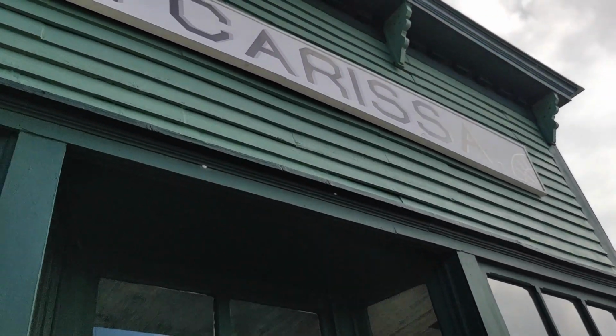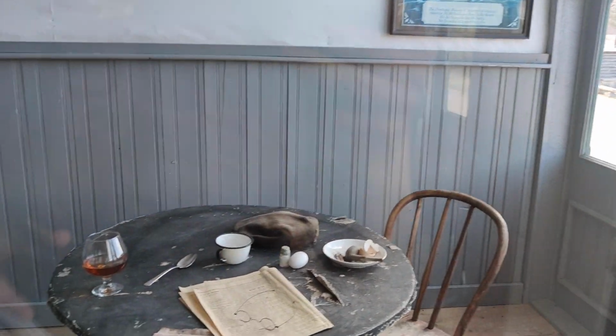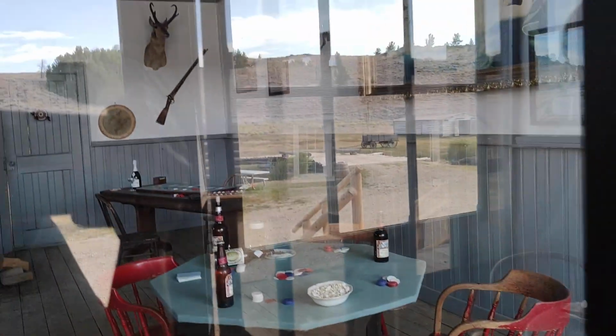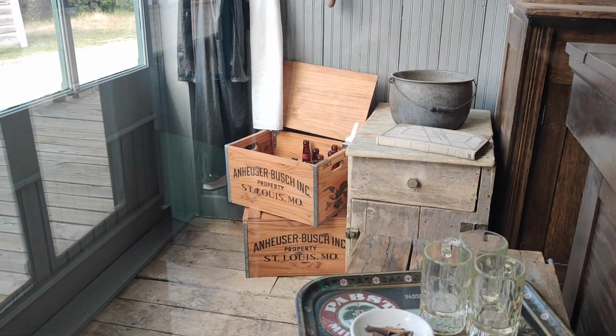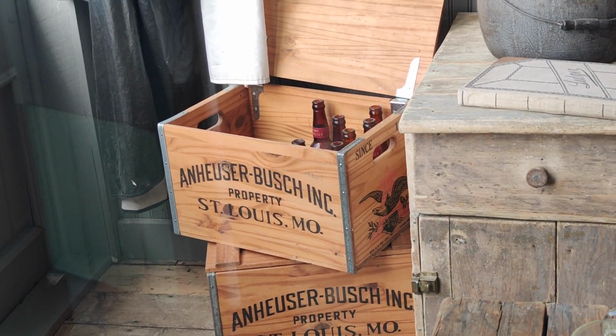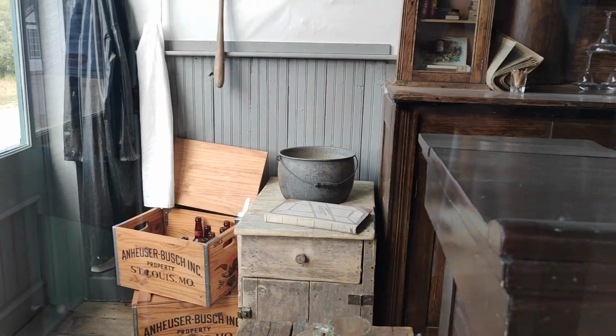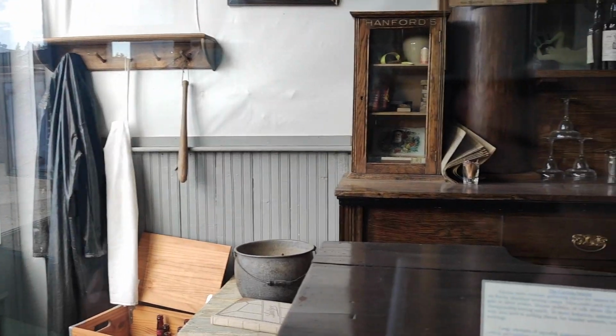Here we are. Let's go in and have something. So after a long day of mining, this is where you're hanging out. This is the level up of South Pass City. You got all sorts of stuff. So, hey, remember that beer can that I found? Clearly, they just had it in bottles, so those cans have to be older. What else we got? Some pictures. A billy club in case anybody gets out of line.